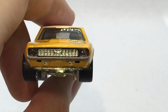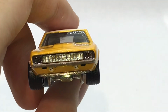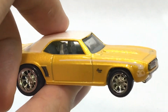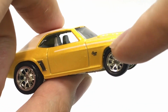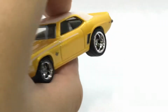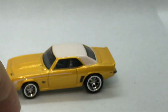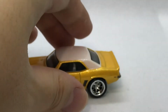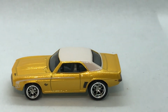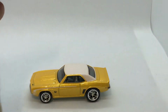Nice grille. You can see there's actually a bit of painting to suggest light, and painting down here as well. Same paint on the other side with the stripes, as well as the 50 Hot Wheels logo. Backlights. This is only my second premium Hot Wheels Camaro. Oh, by the way, you can see the oversized back wheels Hot Wheels almost always give their cars. If you're looking for accuracy, obviously Hot Wheels is not the way to go, like I said. But these are really cool models.